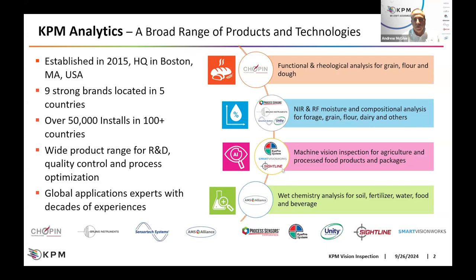We have a pretty heavy presence in vision. We have Sightline, which has done a lot of bakery in the past and does a lot of protein inspection systems. Smart Vision Works does a lot of potatoes, vegetable and meat processing, doing a lot of AI vision, detecting foreign materials and grading product. And then there's iPro, which is primarily dedicated to bakery and has been doing so for over 20 years. We have a global presence with offices all around the world, and we have over 50,000 installs.